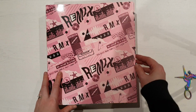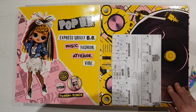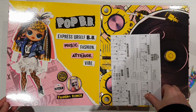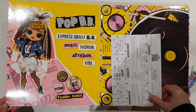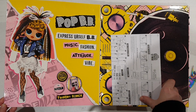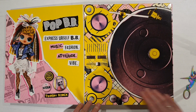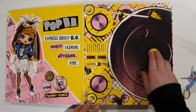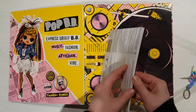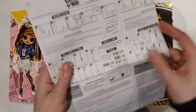And then we have our large box here. We open up the inside, and we can see a little bit more about her. Express yourself, BB, music, fashion, attitude and vibe. And then we've got a little tape deck, a little cassette, saying featuring Kitty K and fashion remix. Then on this side we have a giant record, which I'm assuming we can put our yellow record on top of and it will clip on. And we have some instructions, so let's have a quick look and see what it says.